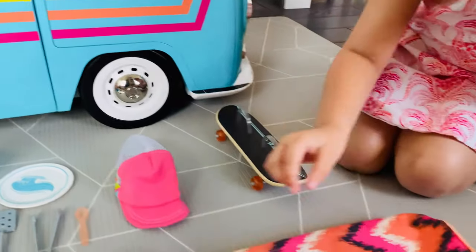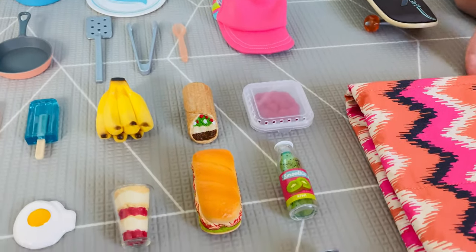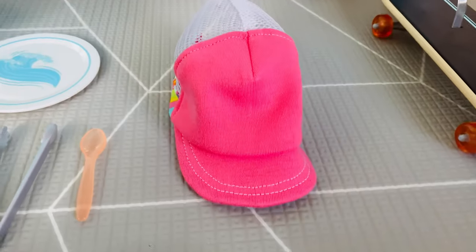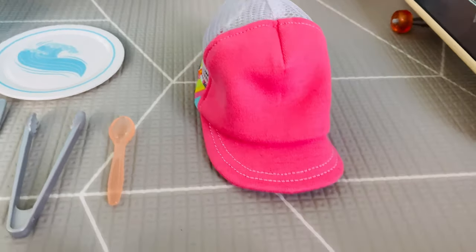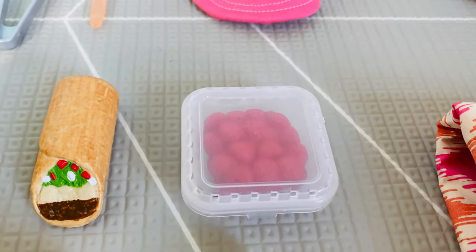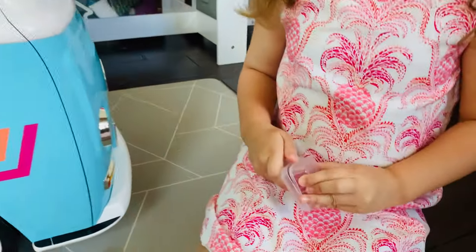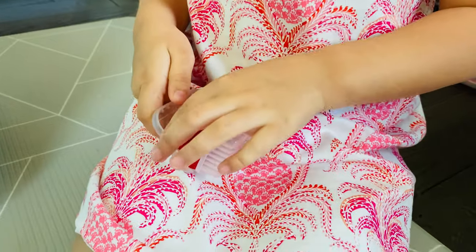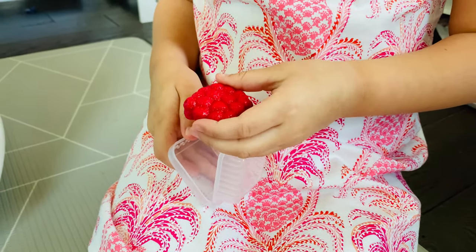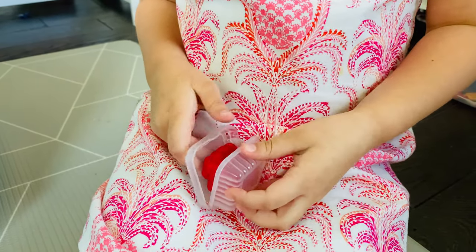Okay, what else do we have? There's a drink. Ooh, yummy, kiwi drink. Looks like a kiwi smoothie. And then is this her hat? That's a really cool hat. Yeah, you can put it on your head. How about this? Can you open this? What's in this? Is this strawberries or raspberries? Raspberries. Raspberry, okay. Wow, those look yummy. They look like strawberries, but they might be strawberries, but they could be raspberries.